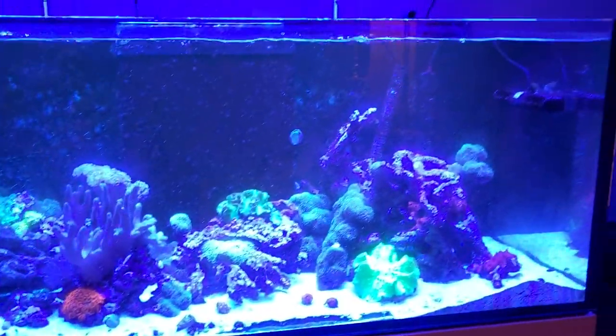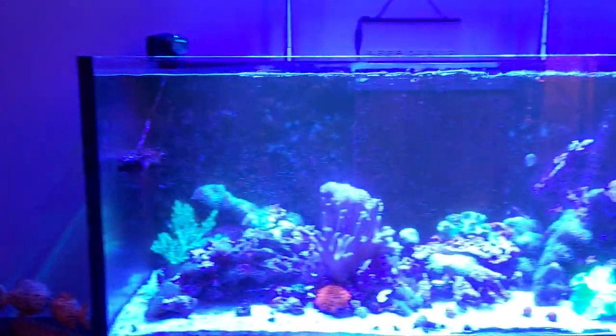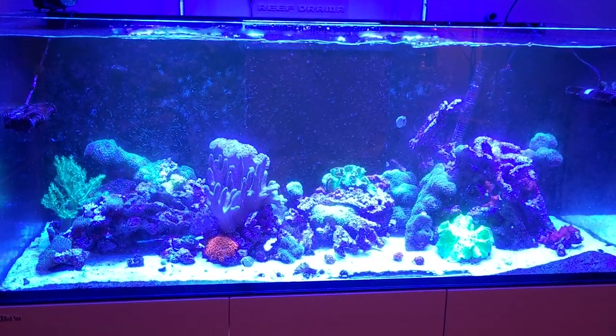Still fishless as well. They're still in the QT just there. Very soon to be going into the main tank. But yeah, quick update on the Berghia Nudibranch. He's gone above it. He's not going to it unless he's going to suddenly turn around and ninja attack it. I don't know, where are you going, dude? It's below you.